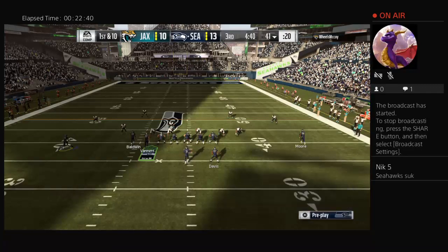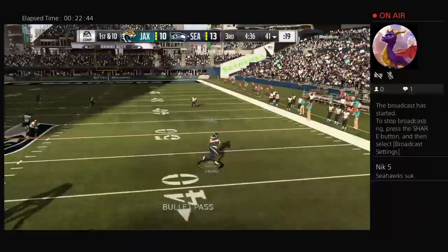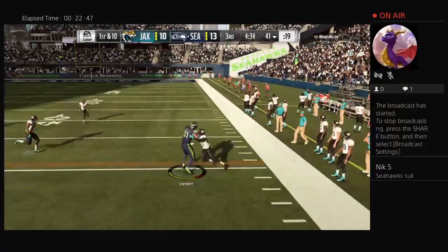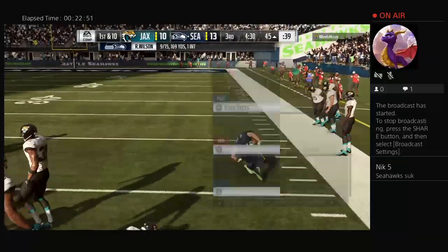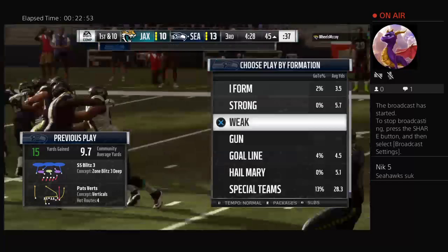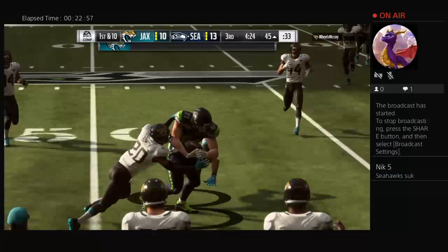I think he had the read, figured out where the blitz was coming from, and went to a secondary target for a really nice game. He's got the tight end, Vanette. And he'll be taken down across the 50 at the 45 in enemy territory. And 15 yards there on the catch and run.